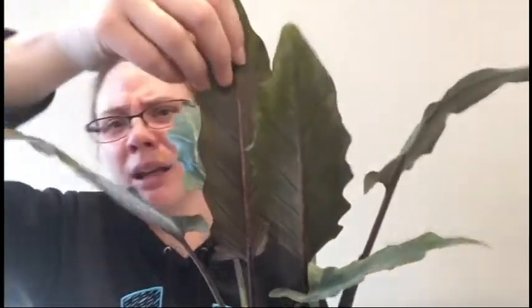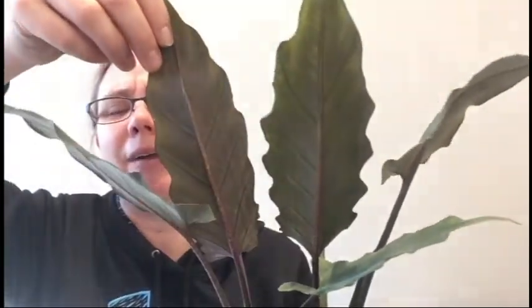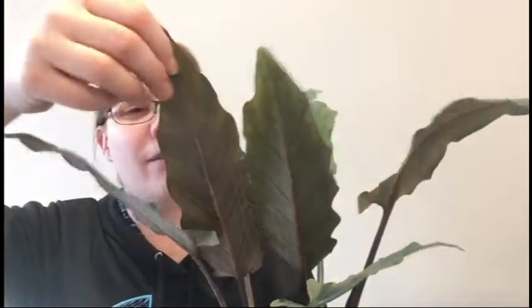So this is a purple sword alocasia. And you can kind of see where the newer leaves that popped out since I got it have the nice purple color on the back of them. They are just starting to harden. They popped out a little bit after I got them. And this plant's been doing really, really well.